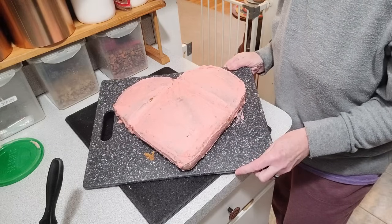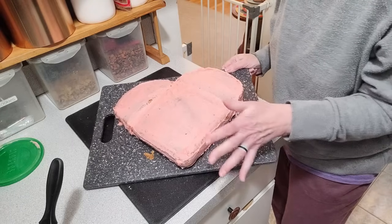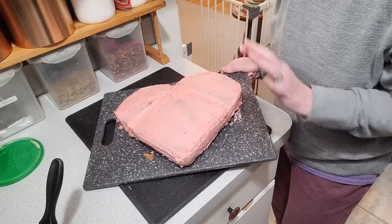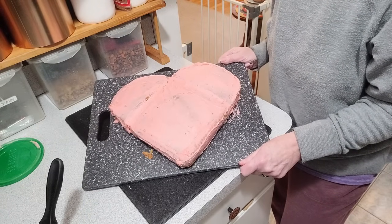Crumb coat. And now what I'm going to do is put the whole thing in the refrigerator, probably for 5 or 10 minutes, let this crumb coat firm up, and then that way I can go over it with a nicer coat of frosting and make the whole thing look smoother and pretty.